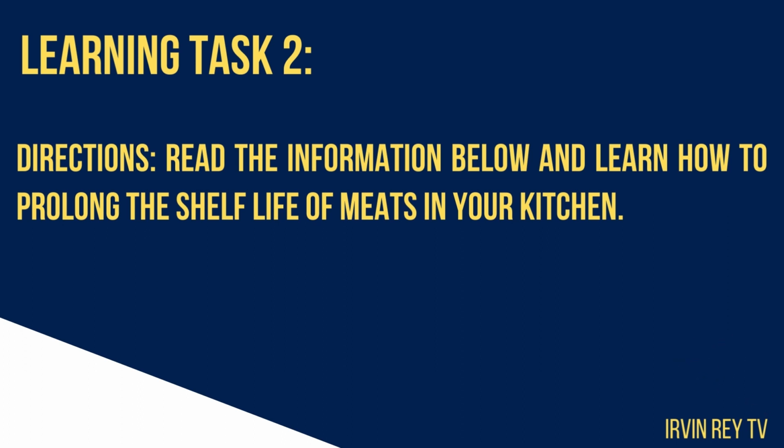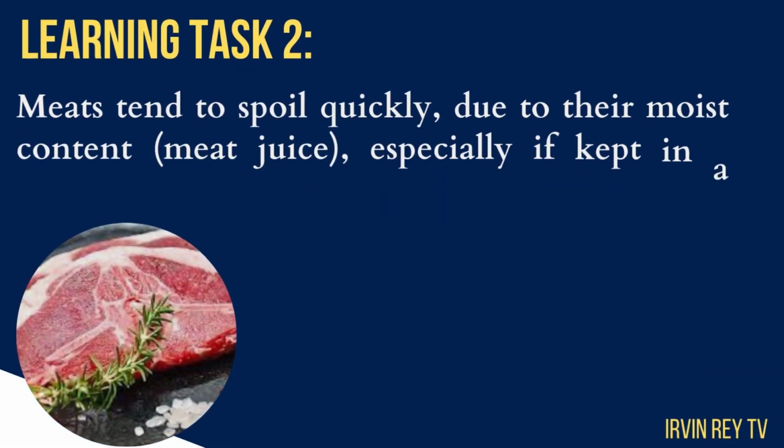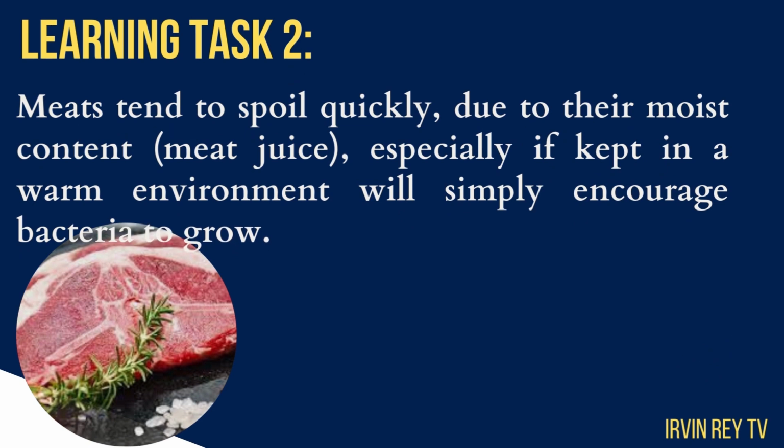Learning Task 2. Directions. Read the information below and learn how to prolong the shelf life of meats in your kitchen. Meats tend to spoil quickly due to their moist content. Meat juice, especially if kept in a warm environment, will simply encourage bacteria to grow.